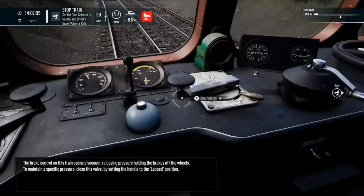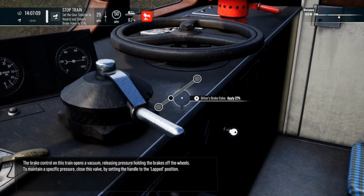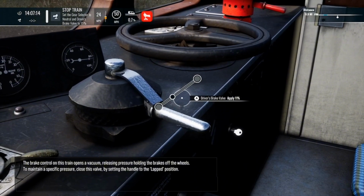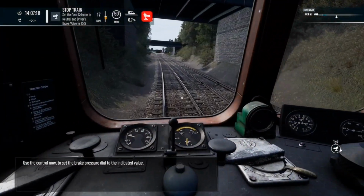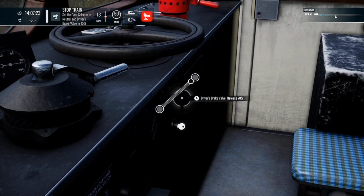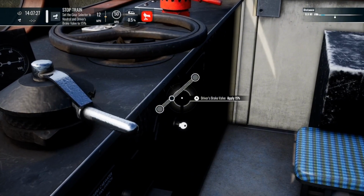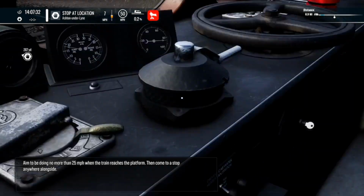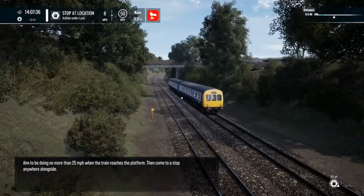Brake control on this train opens a vacuum, releasing pressure holding the brakes off the wheels. To maintain a specific pressure, close this valve by setting the handle to the lapped position. Use the control now to set the brake pressure dial to the indicated value. Aim to be doing no more than 25 miles per hour when the train reaches the platform. Then come to a stop anywhere alongside.